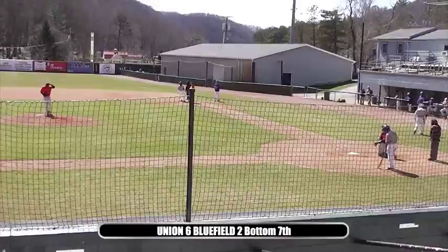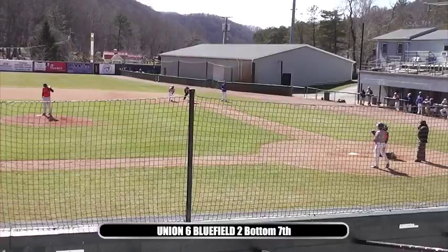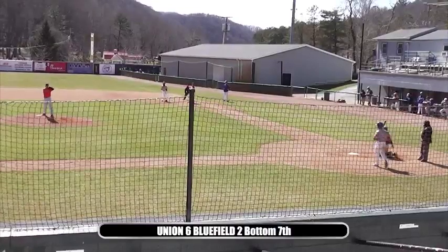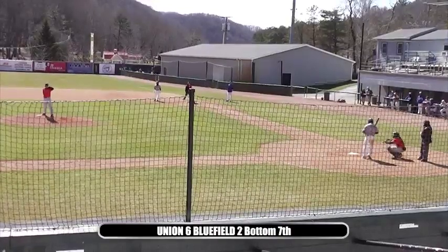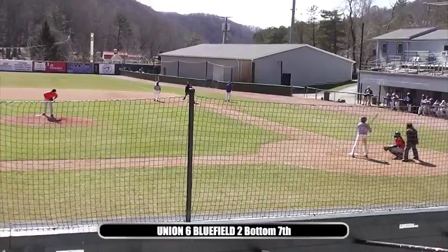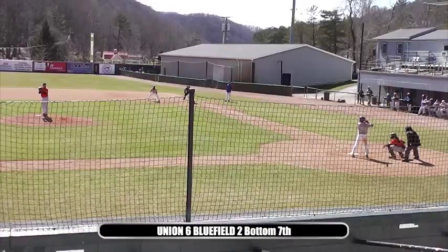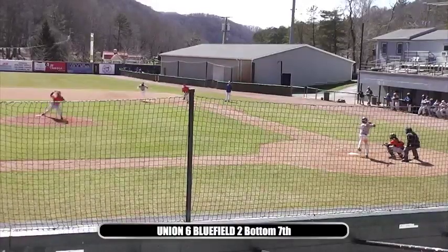Jose Santana will lead it off. 6-2 the score. Bailey Engel on the call here. Glad to have you with us. 7 hits for Bluefield. Rubber match of the series. Rams are down by 4. Union dominating as far as hits go with 14. Bluefield has been making it interesting.